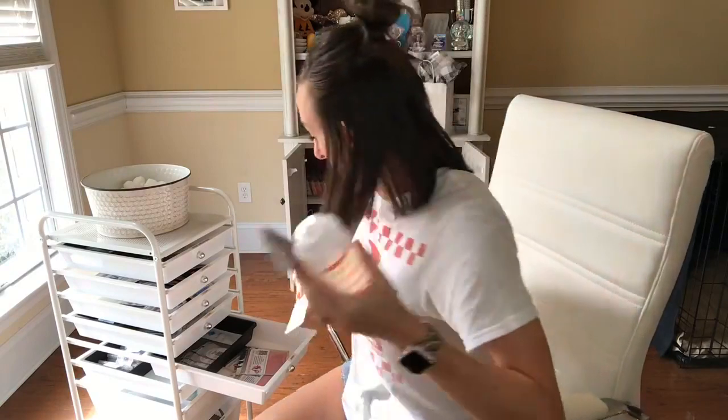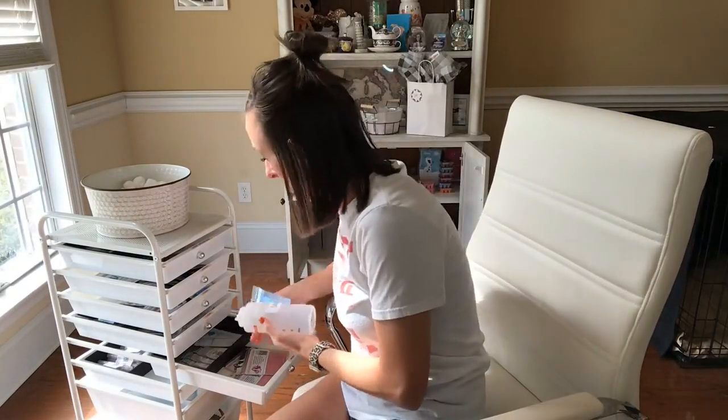Brittany said she can get 40 samples per bar with a crinkle cutter. So yeah, I couldn't remember. Yeah, you get a lot.